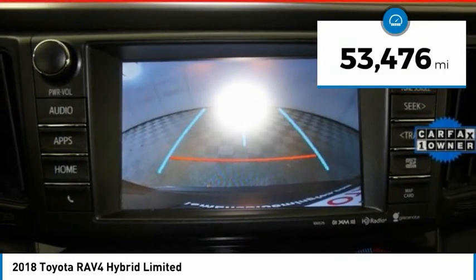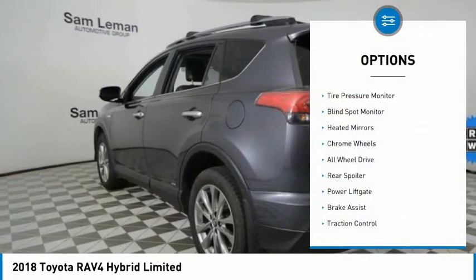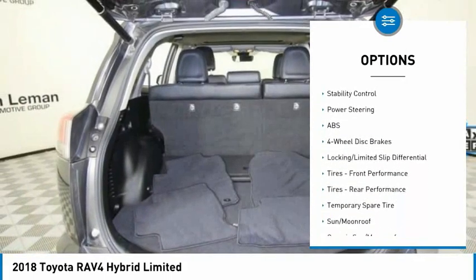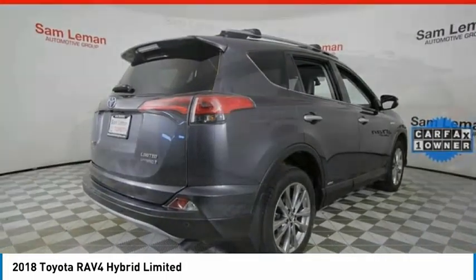This vehicle has less than 55,000 miles. Here are some of this vehicle's great options: tire pressure monitor, blind spot monitor, heated mirrors, chrome wheels, all-wheel drive, rear spoiler, power lift gate, brake assist, traction control, stability control.